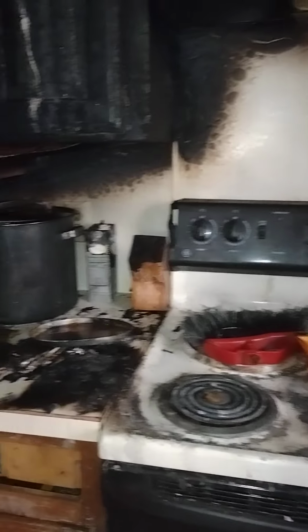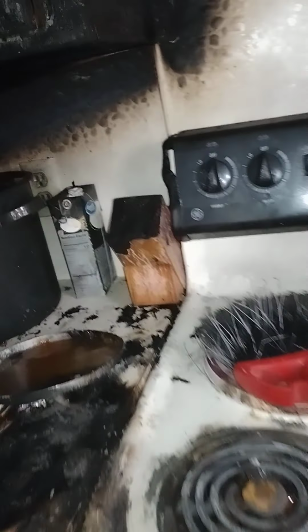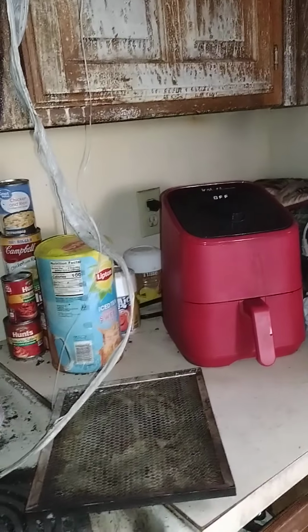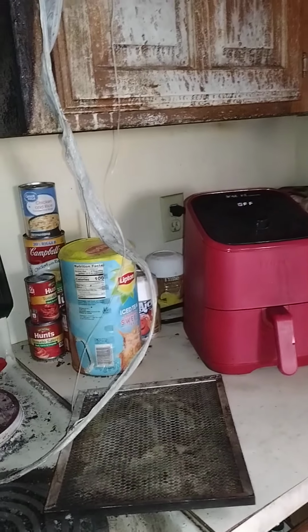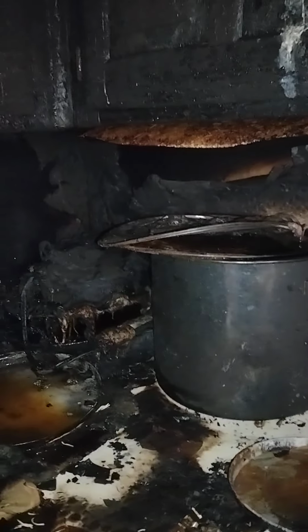And then this is the cabinetry, the stuff that was beside the stove. See, this is the stuff on the right side of the stove. Air fryer. And this is the stuff, it did kind of melt, but yeah. So this is the bottom part under here. So just showing the general.